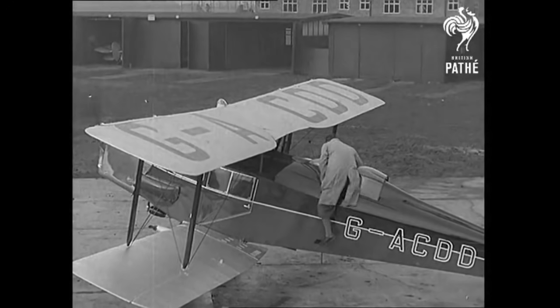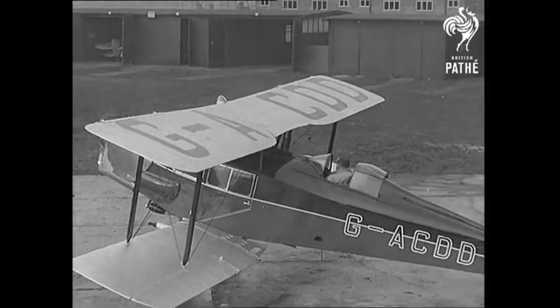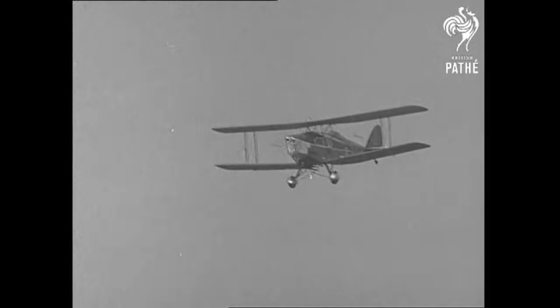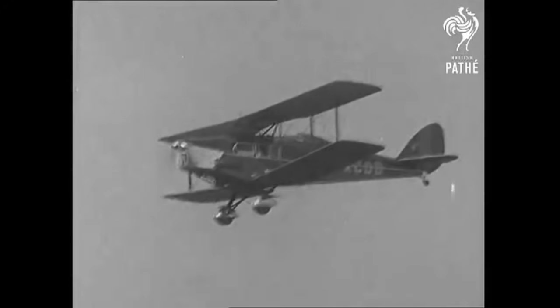I don't know how he gets into that thing wearing that coat. The cockpit's smaller than a Spitfire. But in the air, it's a graceful and surprisingly efficient airplane. It's much faster than a Tiger Moth.